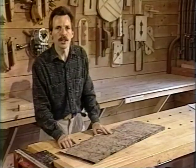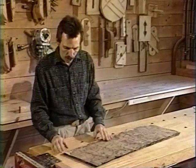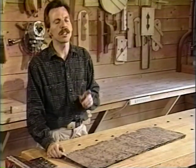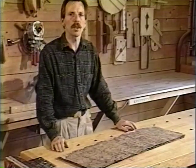The first thing I'm going to do is make sure these pieces are numbered. Let's see. Yes, they are. Like I said before, this step is very important, especially when creating a multi-piece match like this 4-way burl. I'll talk more about matching in a few minutes.